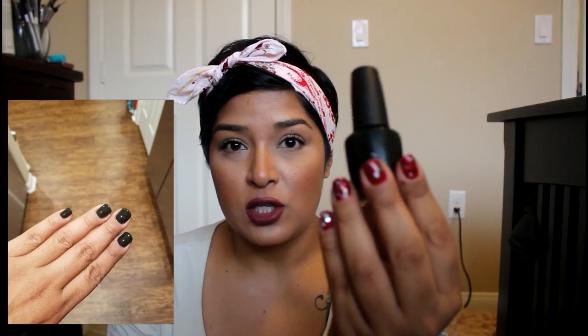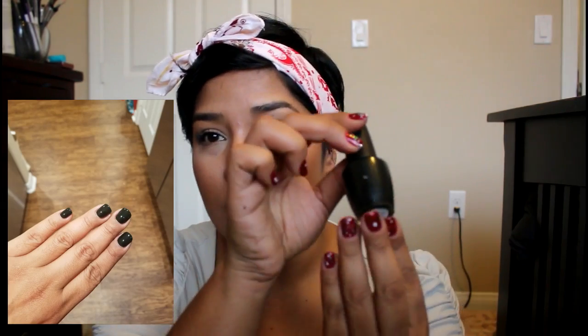And I wore OPI's Here Again Aragon Tomorrow, which is a blackened green. This one was a cream finish and it took 3 coats. I'm not going to do a close-up because you guys can see the color right there. The neat thing about this nail polish for me is that although it's very dark, it still looked like a green polish, like a blackened green polish, in person on the nails. But anyways, it was really neat and I really enjoyed it.